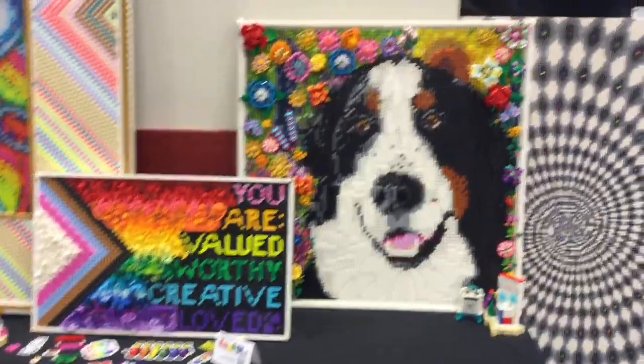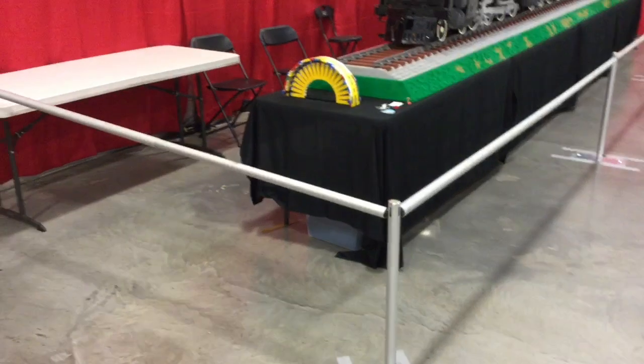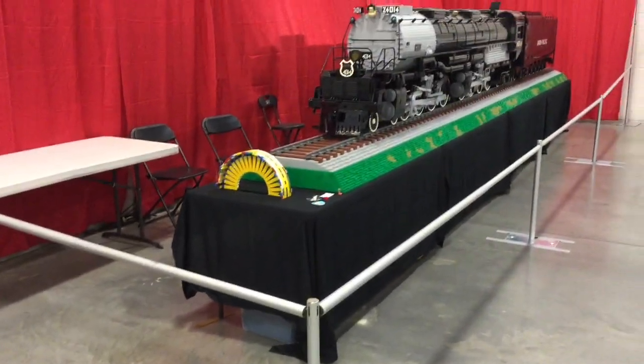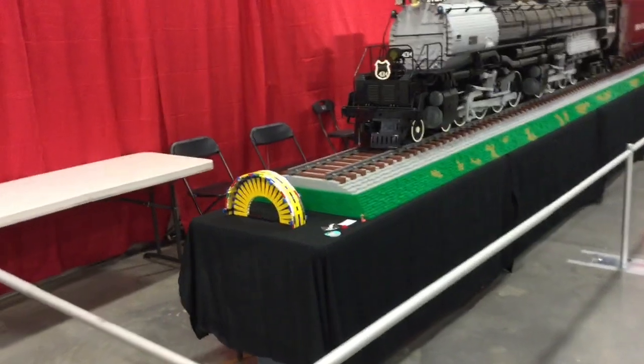And puppy dog. Alright. So that is the doors to get out, because you can't get in this way. And we're moving over to one of my favorite parts. That is this amazing. I'm going to get the full effect first, just so you can see how big this thing is.